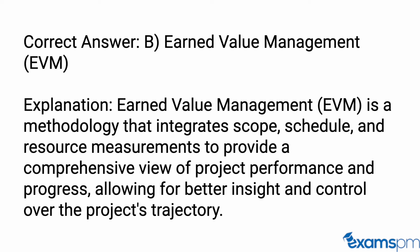Correct answer. B. Earned value management, EVM. Explanation. Earned value management, EVM, is a methodology that integrates scope, schedule, and resource measurements to provide a comprehensive view of project performance and progress, allowing for better insight and control over the project's trajectory.